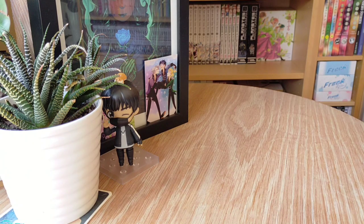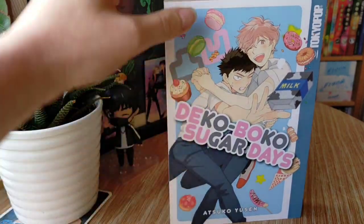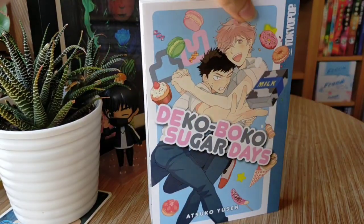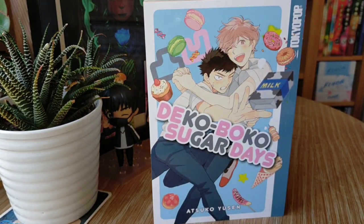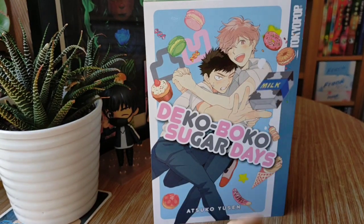But anyway, so this is a single complete in one volume series, Dekoboko Sugar Days by Atsuko Yusen. Thick book, like quite thick. This is about two childhood friends who, so already my weakness. Childhood friends to lovers, already my weakness. So we have one of our characters, well, they met in childhood, obviously, after one of the characters, this one, saved the other character, this one, in their childhood.